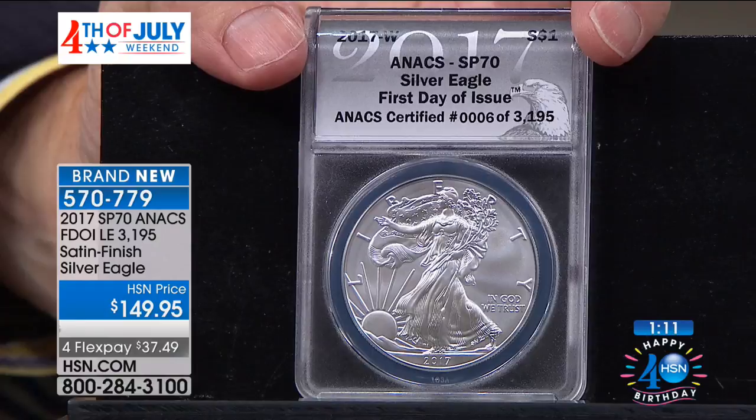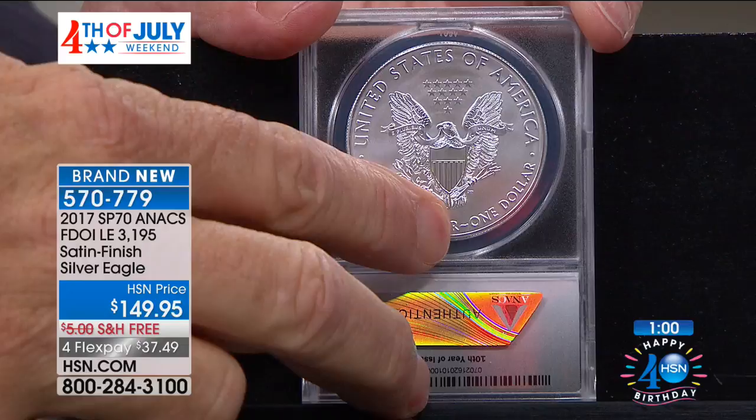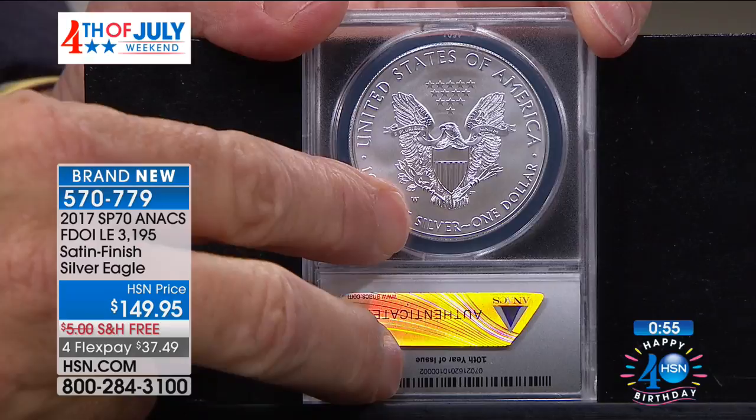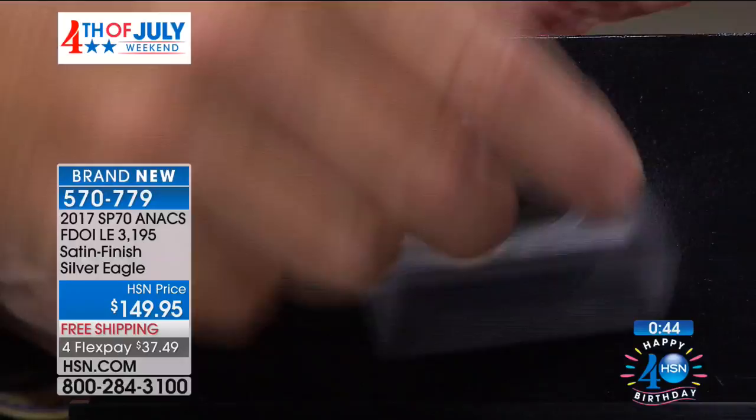This coin at $149 is literally, from a mintage standpoint, going to be 50 times rarer than the regular mint state American Silver Eagle. As a matter of fact, the United States government will release three types of Silver Eagles: the mint state, the proof, and the satin finish. And only the proof and the satin finish have mint marks. They're special collector editions that you see right here, denoted by this West Point or W mint mark here. That brings tremendous desirability because it means the mintage is literally 50 times rarer. But I'm only selling it for about $20 more.